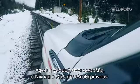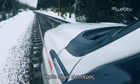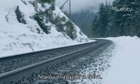With this section of track safe to pass, Nick and Hal clear the line. That signal was a limited clear. I think it might be the train.